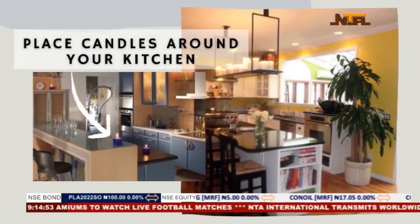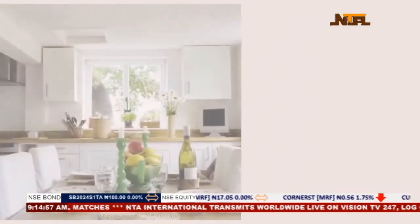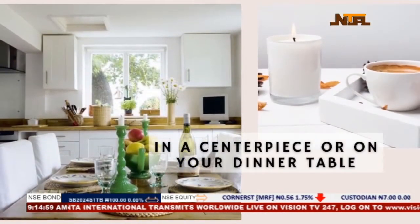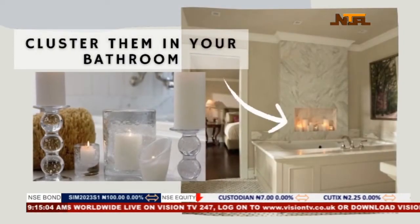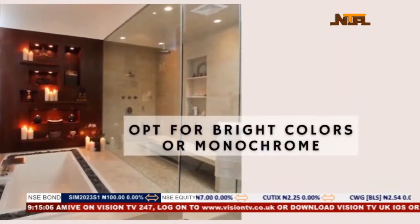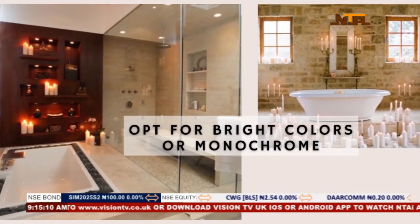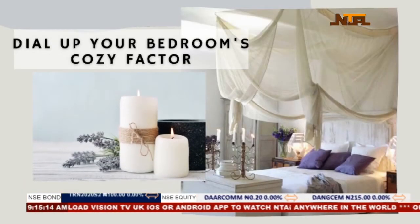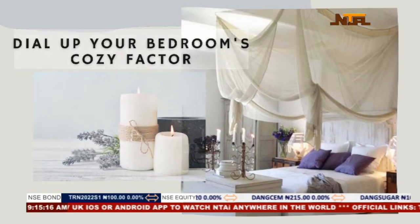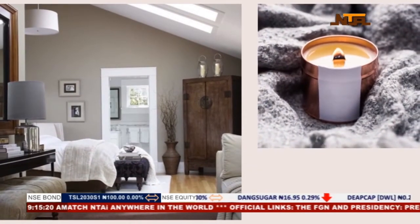Place candles around your kitchen to match your contemporary or vintage designs. You can also use them in a centerpiece on your dining table. Cluster them in a corner of your bathroom to keep it fresh. Use bright colors to add a bit of style to your monochromatic bathroom or match them to the walls. Candles are the coziest in bedrooms. Light them on a side table, windowsill, or beautiful sconces to create a warm glow.